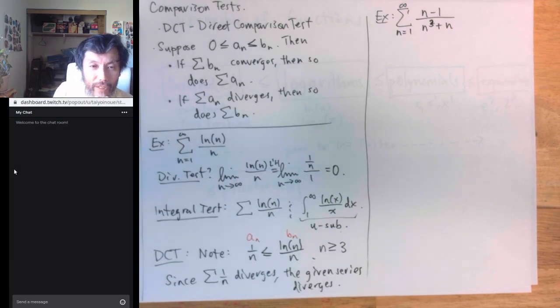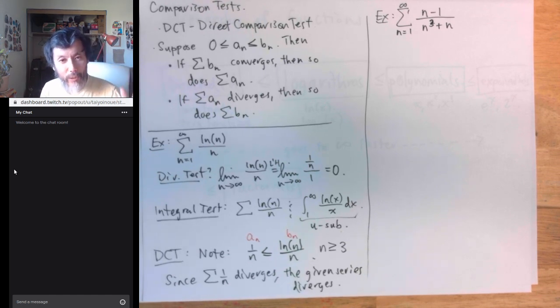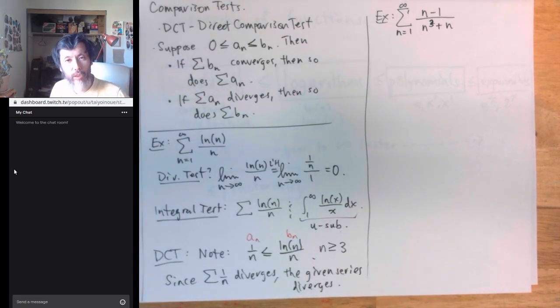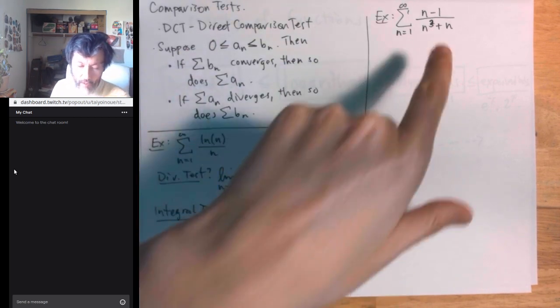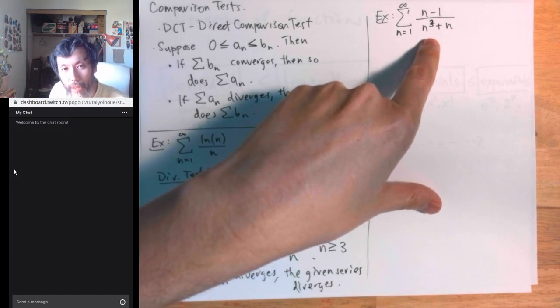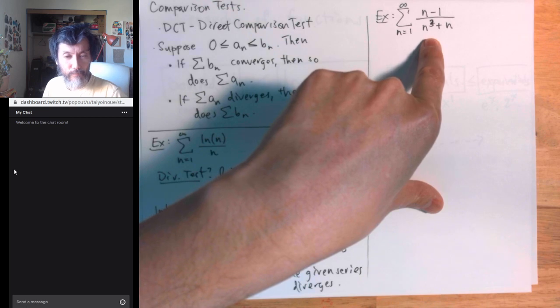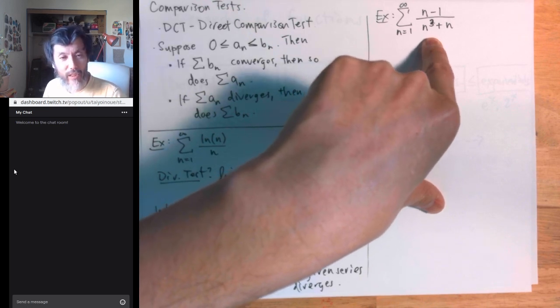Truth be told, if I was given this problem, I would use LCT all day. You don't know what LCT is yet, but maybe you have a sense of it because of our work with integrals. This is an LCT all day kind of situation for me. But because we're talking about DCT right now, I'm going to kill this using DCT. So first of all, what do we believe about this? Do we believe this is convergent or divergent? To me, it's very clear that it's convergent.